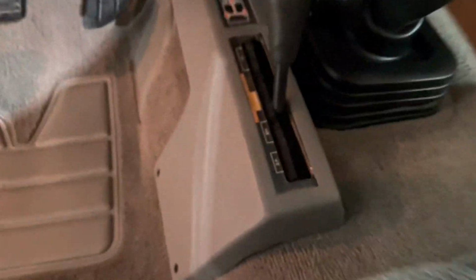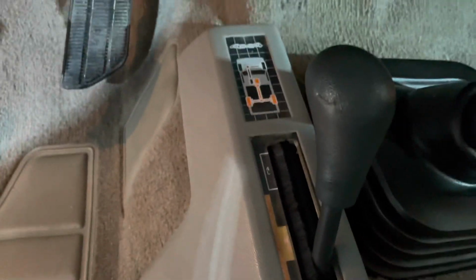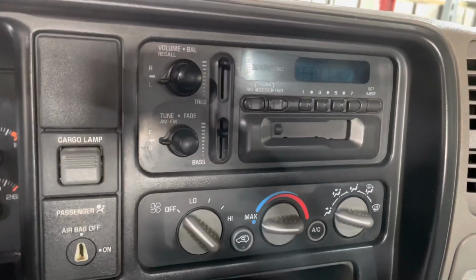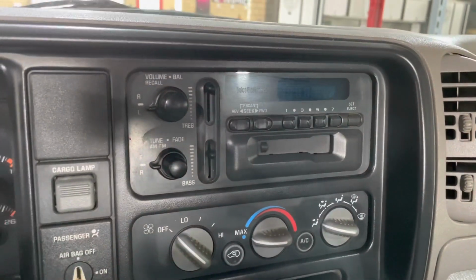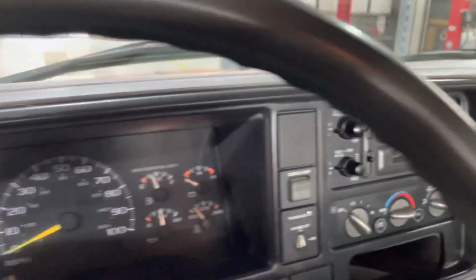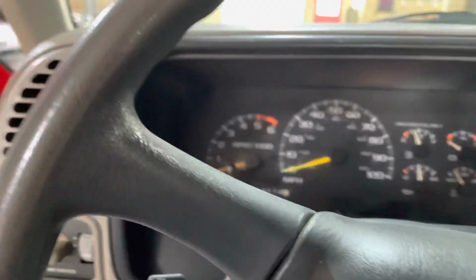I'll go ahead and look here. We've got the 5-speed manual transmission and manual transfer case with the high and low range. I love the graphics of these trucks from the 90s, so cool. Got our factory cassette player. AC is ice cold. The cassette player ticks, like tick, tick, tick, for about 5 or 10 seconds when you start it, so I'm assuming the cassette player doesn't work. Actually, I can start it and show you real quick.